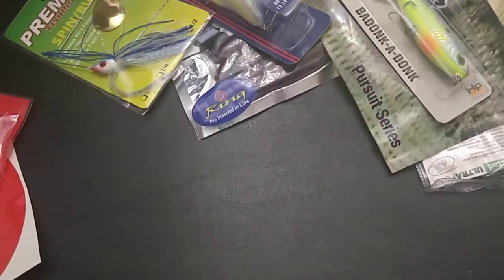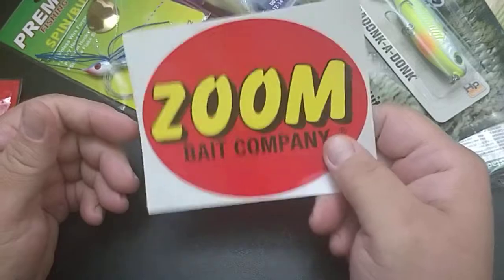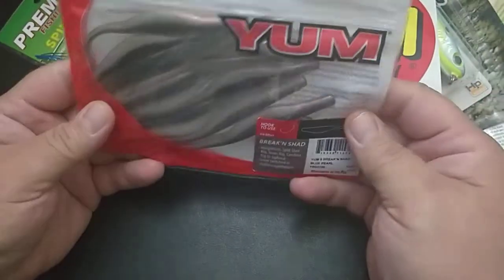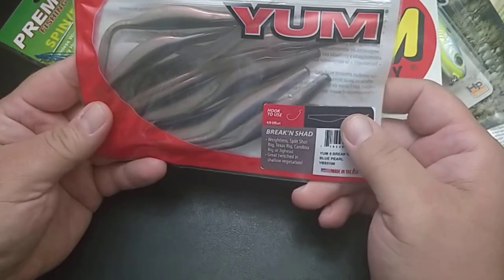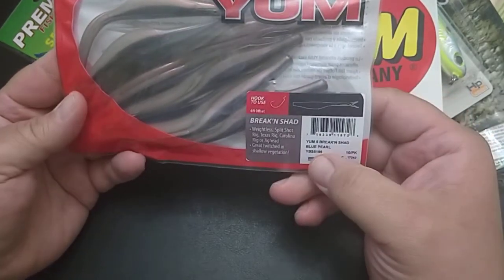What else is in here? You get a Zoom sticker, but no Zoom. The last thing that's in there is some Yum Breaking Shad. And this color is called Blue Pearl.